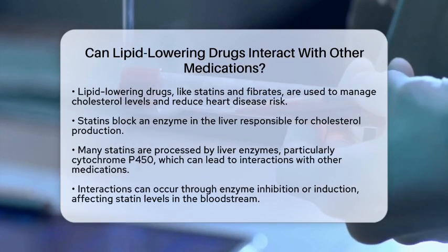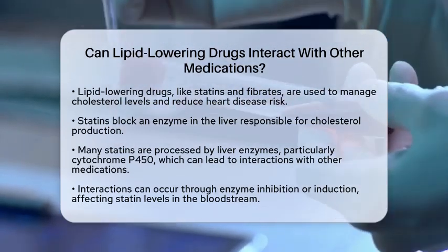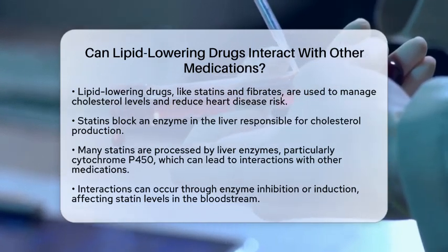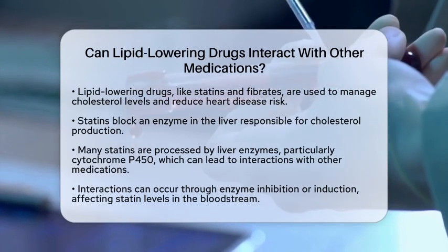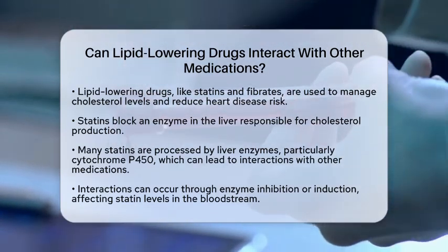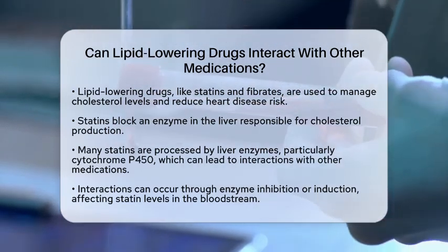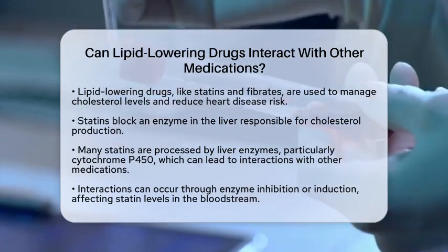Lipid-lowering drugs, such as statins and fibrates, are commonly prescribed to help reduce cholesterol levels and lower the risk of heart disease. Statins work by blocking an enzyme in the liver that is responsible for cholesterol production. However, many statins are processed by liver enzymes, particularly cytochrome P450 enzymes, which can lead to interactions with other medications.